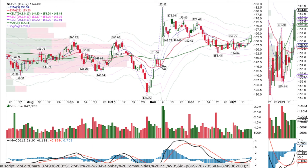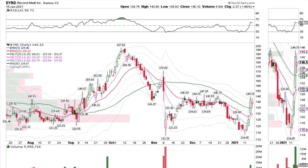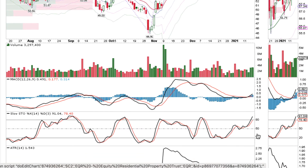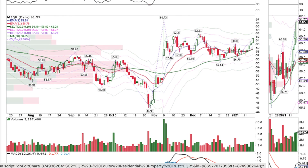This pop over here had to do with the vaccine news. American Water Works, a nice utility, obviously dealing with water. Everybody needs water. Nice follow-through, looking good here as well. Beyond Meat is starting to see plant-based foods picking up, a potential reversal signal last week. We also saw Tattooed Chef, another plant-based candidate, showing strength last week. EQR, another REIT, looking very strong, following through on above average volume. MACD crossing, stochastics rising, looking for ATR to turn up and signal larger ranges.